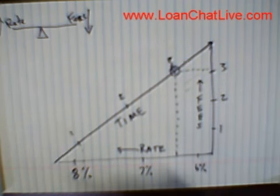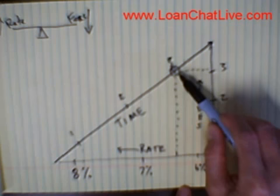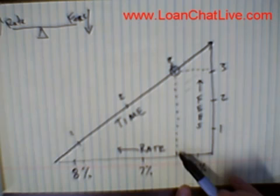But basically what you've done is you've illustrated to your client the way that rates and fees offset one another, and that given the fact that they anticipate being in their home a long time, paying points and fees makes mathematical sense because they're going to get a lower interest rate.